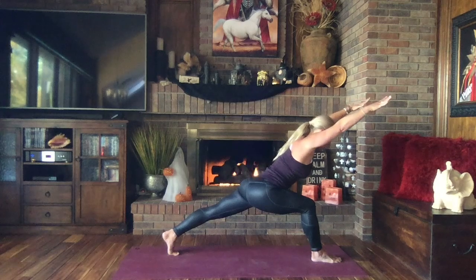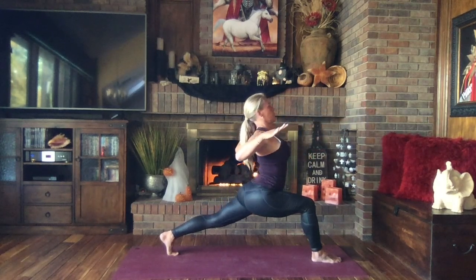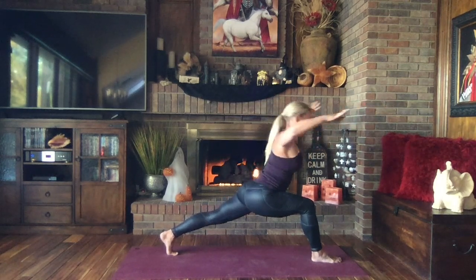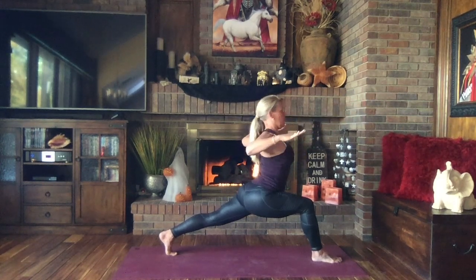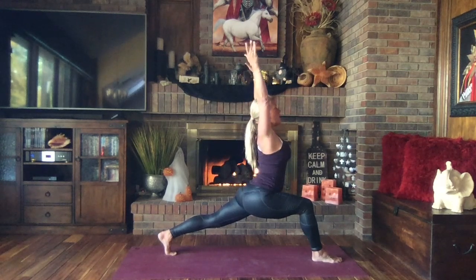Inhale, reach it out, long diagonal line. Exhale and pull. Inhale, reach. Exhale and pull. Inhale and reach. Exhale and pull, hold here. Keep that chest tall, reach overhead.